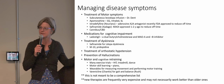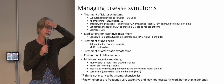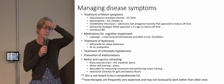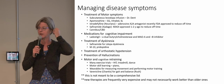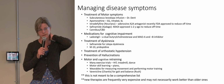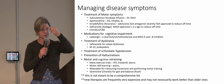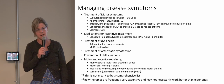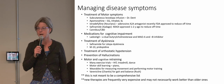To my knowledge, they're always looking for targets for improving walking, because deep brain stimulation doesn't improve walking very well. So there have been some efforts to stimulate different areas. There's also a lot of interest in using deep brain stimulation for psychiatric disease and stimulating some of the frontal connections to improve depression. That's actually approved now for severe depression.